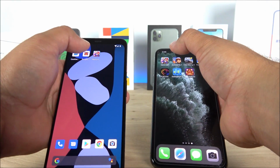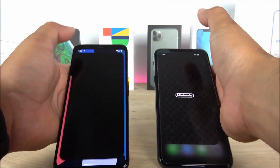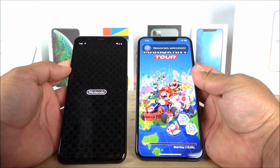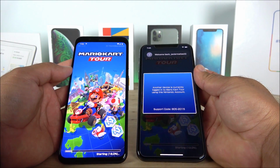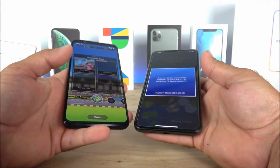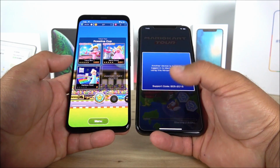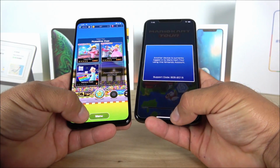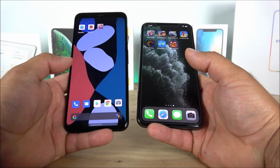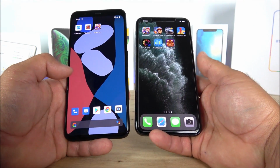Let's go ahead and try now Mario Kart. So in 1, 2, and 3. Let's see, you get the Nintendo logo. And unfortunately, there's another device, but at least on the initial setup, it seemed like the iPhone was going to win. But unfortunately, I had the same account on both devices, so I cannot use them at the same time. But again, you guys get the idea. This one seemed to be loading a little bit faster as well.